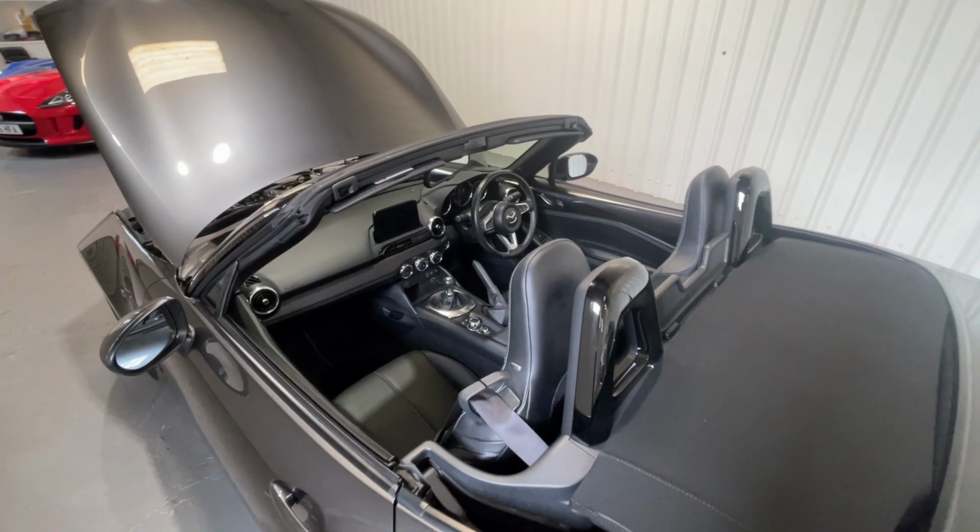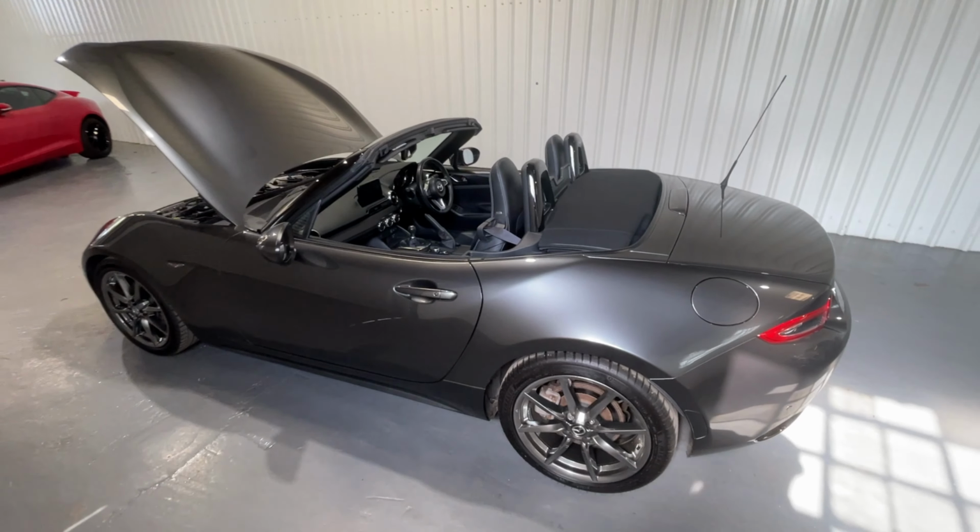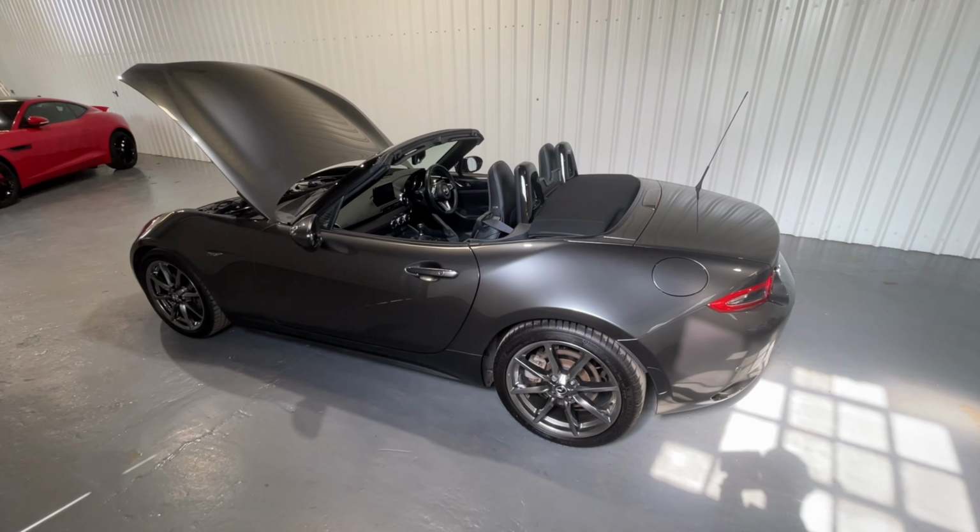I love driving these cars. It's a really rewarding and very, very connected experience.